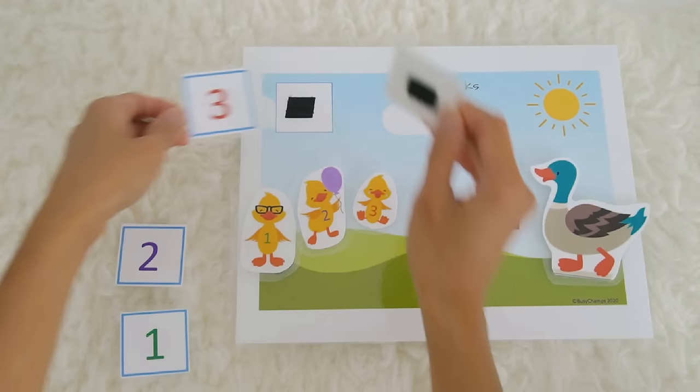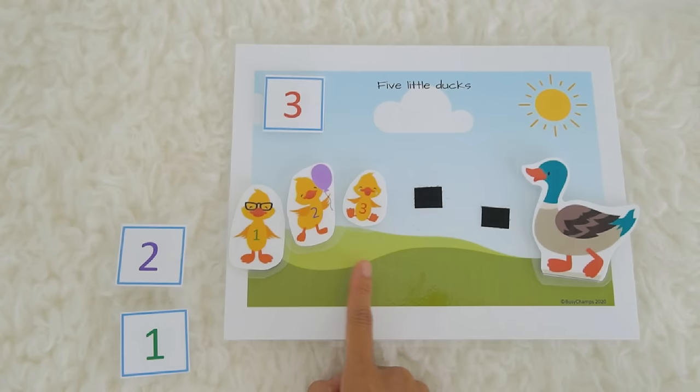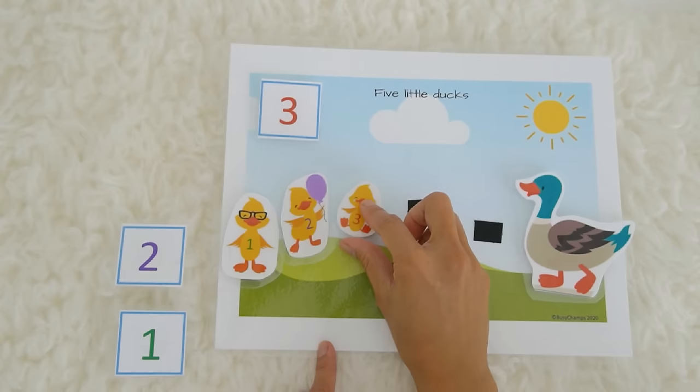Let's continue singing. 3 little ducks went out one day over the hill and far away. Mother duck says, quack, quack, quack, but only 2 little ducks came back.